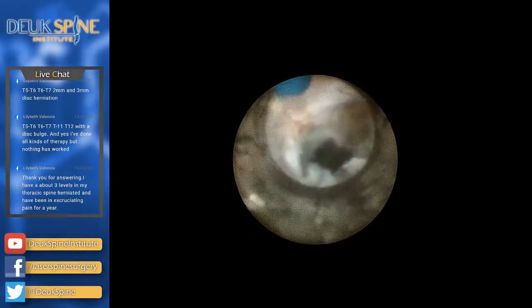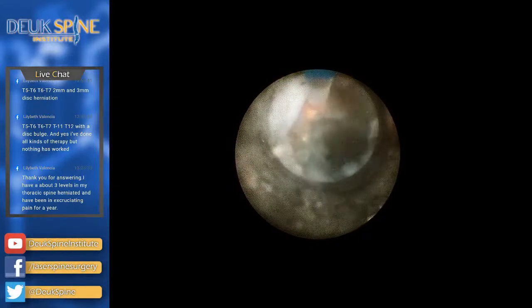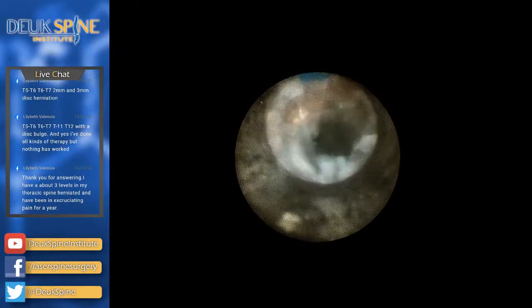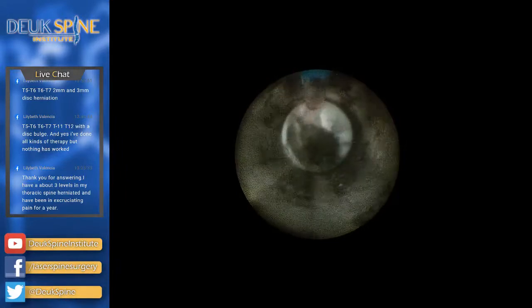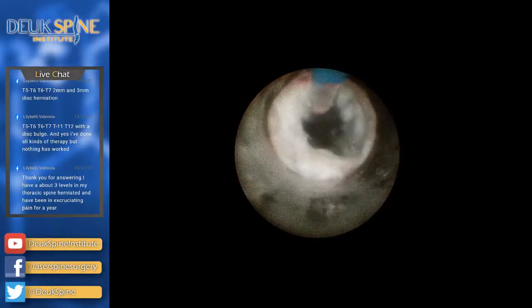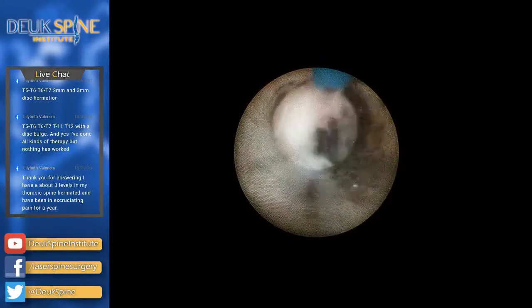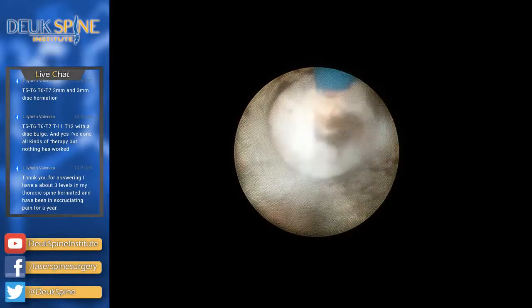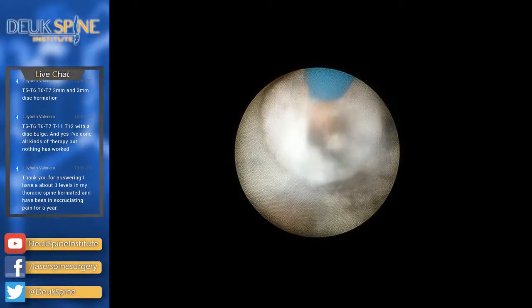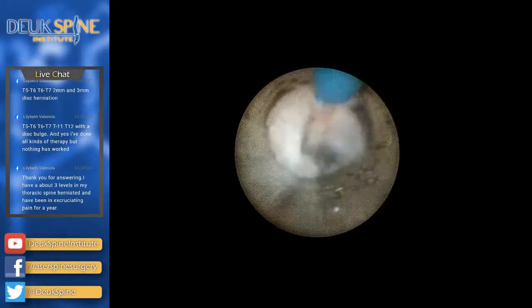I'm almost done. Probably 1 minute, I imagine. I have a good imagination, by the way, in case you haven't noticed. Pretty cool. We are in the foramen, and I am zapping the last of the herniation from the foramen. Done.